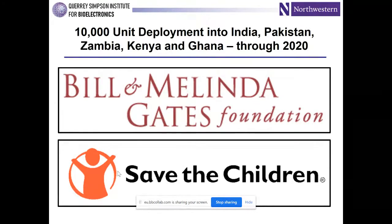The Bill and Melinda Gates Foundation, the Save the Children Foundation, provided a large grant to take those technologies and to begin to deploy them into lower and middle income countries. And so we're in the middle of that exercise. We had to change the device designs a little bit, reduce their cost, increase their robustness to allow for use in these very challenging areas of the globe. But we've been able to do that.